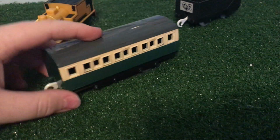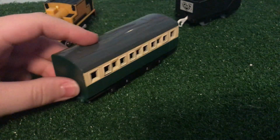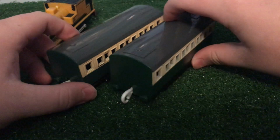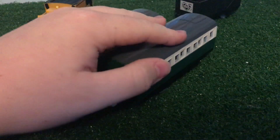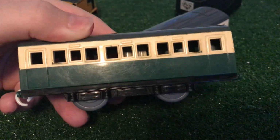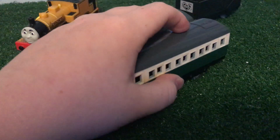So the next thing in this lot was a Tomy Express coach. Now this is very interesting because about a year ago, I actually got myself a first Express coach. So, you actually probably saw this, if you paid attention to my latest episode, you would have seen the second Express coach in the first scene.